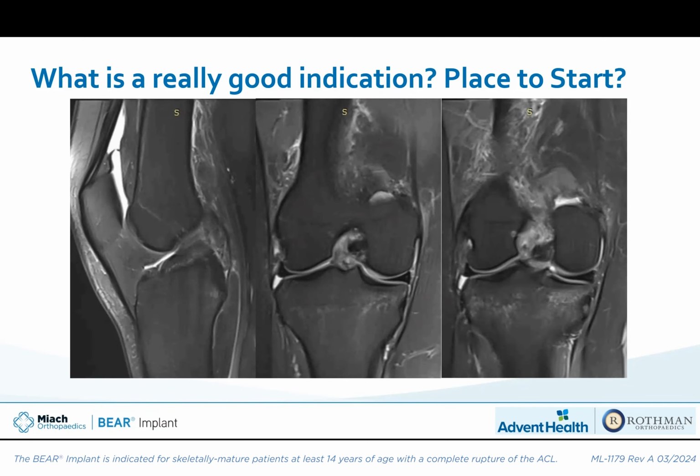So when I talk to a lot of surgeons and physicians that are interested in trying restoration, I tell them, hey, there's a lot of cases to start with, but getting comfortability is really that patient that gets more of an avulsion type injury.